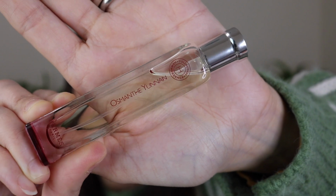Okay, the next 2 are my favorites from this little set. This next one is called Osmanthe Union. This is beautiful. This is an osmanthus fragrance, and I love osmanthus. This is tea, orange, osmanthus, freesia, apricot, and leather. I typically don't like leather in fragrances, but the leather in this is super soft, super smooth, and very, very faint. It's not a dominating note. It just adds a little bit of body and kind of grounds this fragrance. Super, super beautiful. I love this one. So that is called Osmanthe Union.